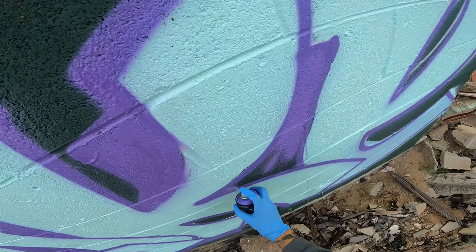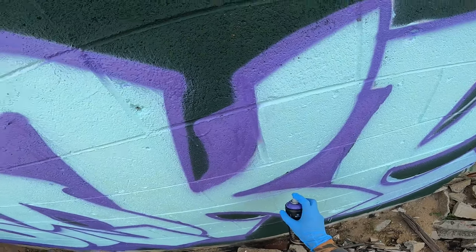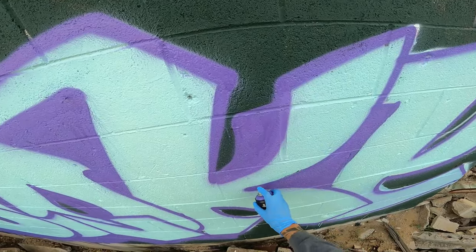So much paint in these cans. That's what I like about hardcores as well.